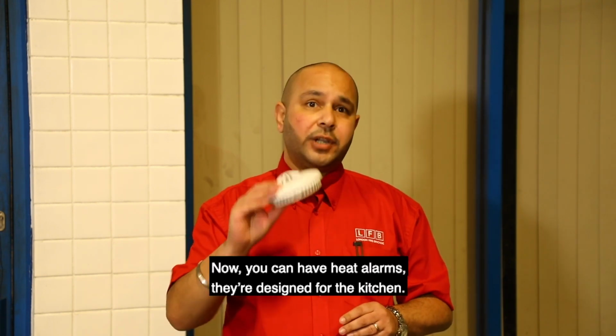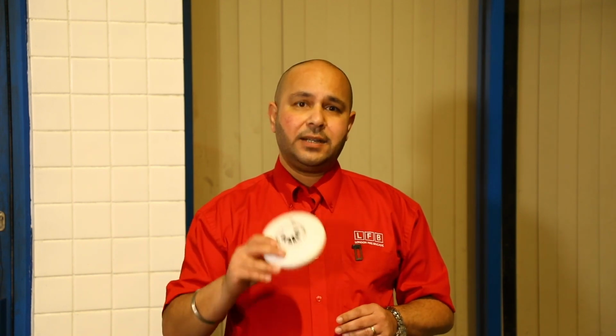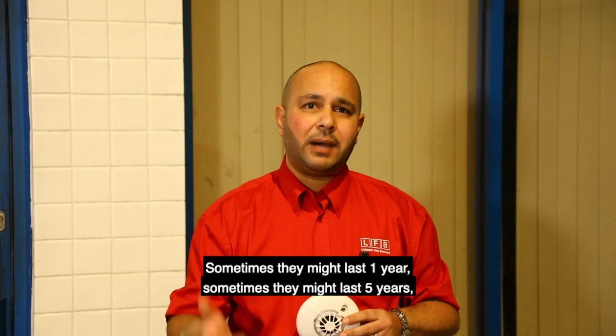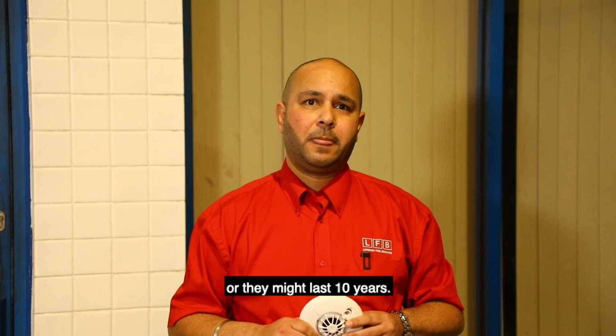Now, you can have heat alarms. They're designed for the kitchen, all right? And these are normal standard smoke alarms. Inside here is a battery. Now, it all depends on what type of smoke alarm you have. Sometimes they might last 1 year, sometimes they might last 5 years, or they might last 10 years, all right?